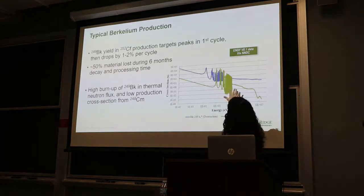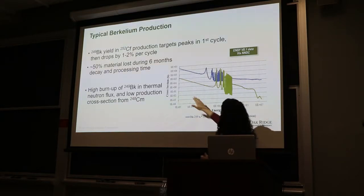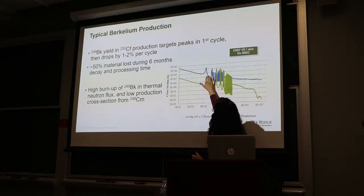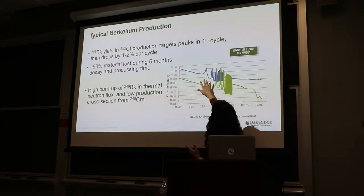green cross-section curve, this is the production curve, production cross-section, the curium-248 absorption cross-section. So you can see it's much lower than this blue cross-section, which is the destruction cross-section for berkelium-249. So you're producing it very slowly, but you're burning it up very quickly. So it doesn't take a lot of material until you've reached that production plateau where you're producing it and destroying it at equal rates.